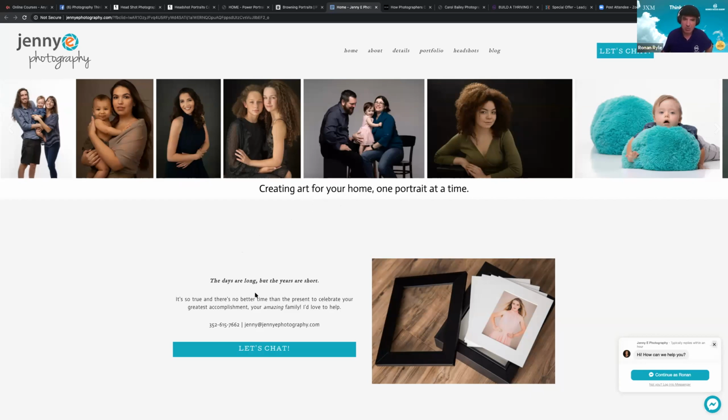What I'm trying to see is how we can link this a little bit more. I would nearly be tempted to put the days are long, but the years are short here. That's the problem: the days are long, the years are short. How do I solve it? By creating art for your home, one portrait at a time. Imagine enjoying your portrait art forevermore. It's really, really good, but I'm just trying to see how we can connect that a little bit more. It's a little bit disconnected.